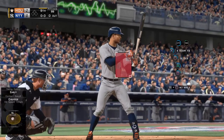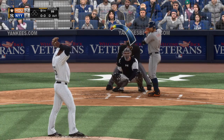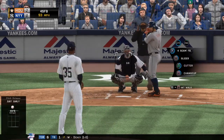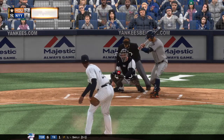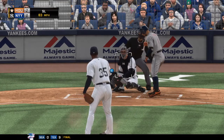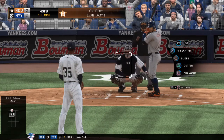Leading off the inning, Carlos Correa, as they'll look for some added insurance before the bottom half of the inning. And we kick off the 9th inning with a swinging strike here. 0-1. Now a fastball here, not close, and it's 1-1 now. That's in there on the outer half. 1-2 now. Tried to shoot the corner and he missed it. 2-2. A full count, 3 balls and 2 strikes.